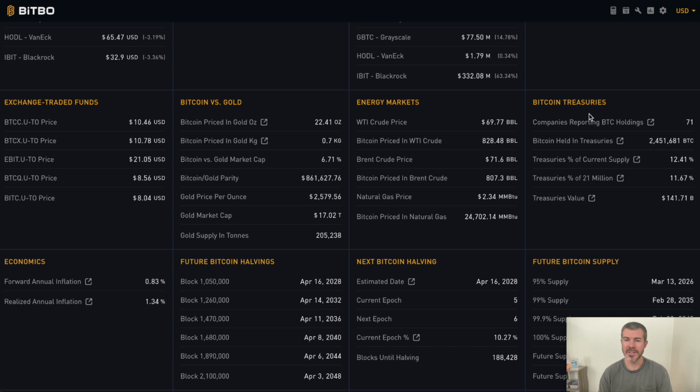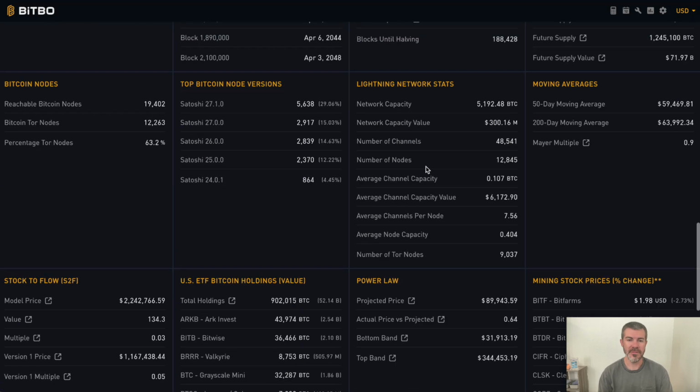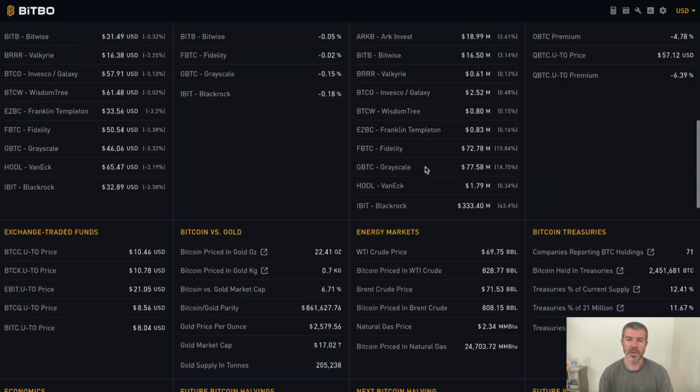The Bitcoin treasuries is interesting. There's 2.45 million Bitcoin held in treasuries. And this makes up for about 12% of the supply. So 12% of the supply held in these treasuries. But there's a lot of good data and info on here if you want to come check it out.